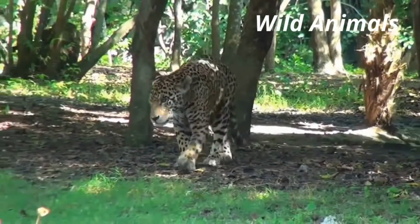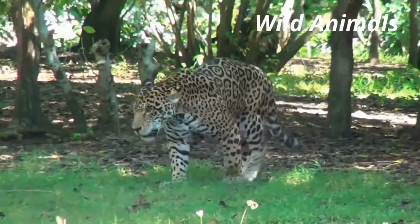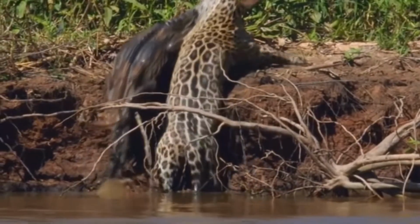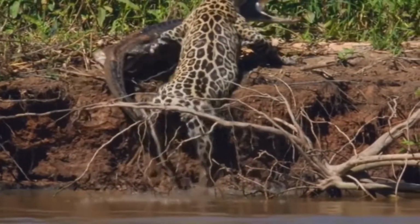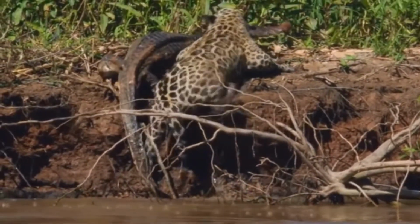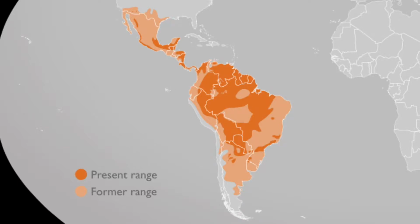The third largest cat in the world, and the largest in the Western Hemisphere, the jaguar will eat just about any prey that it can get its paws on. However, it's also unique in that it targets a higher amount of aquatic-based prey than most of its other feline counterparts. Historically, jaguars extended up into the southern United States, but as previously noted, due to habitat loss, their territory is now mainly confined to Central America and mostly South America.